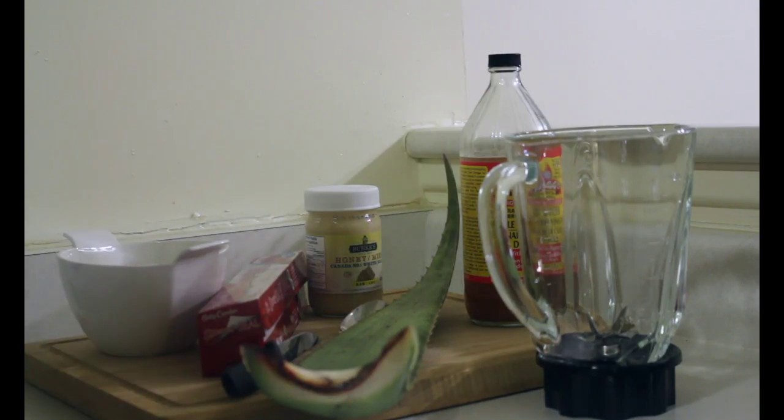Yeah, I forgot to tell you guys that, so I decided to come back and tell you because I got carried away at the whiteboard. So these are the ingredients to make the aloe vera mask that I'm going to be putting on my face.